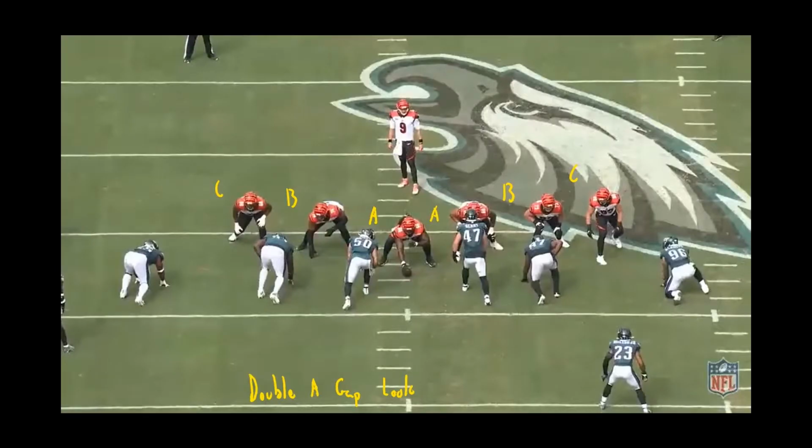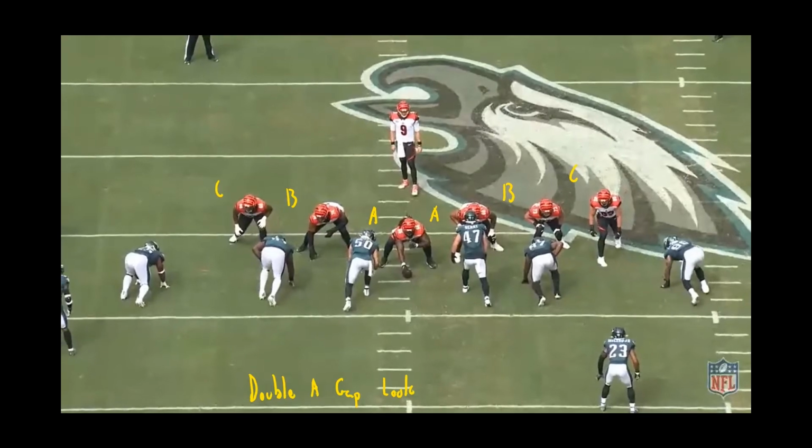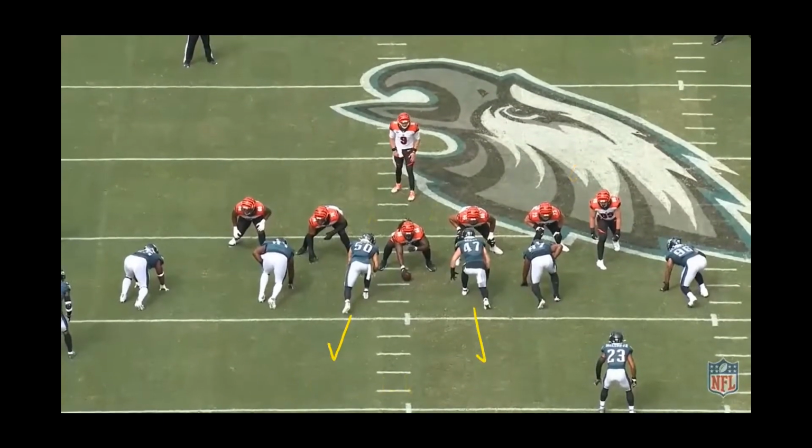All right, now when you hear me guys talk about gaps, this is what I'm talking about right here. Now you got the A gap that's in between the center and the guard. All right, now you got the B gap that's in between the guard and the tackle, and the C gap is outside the tackle. This is called a double A gap look.